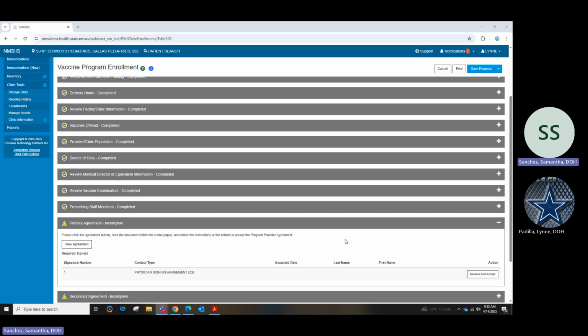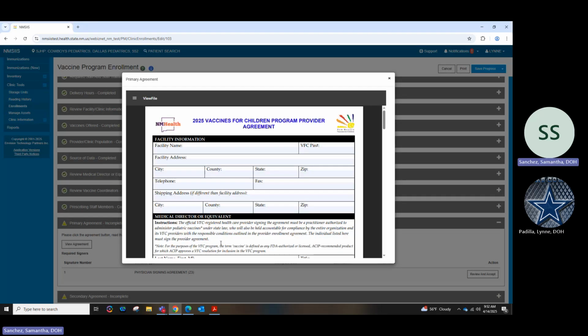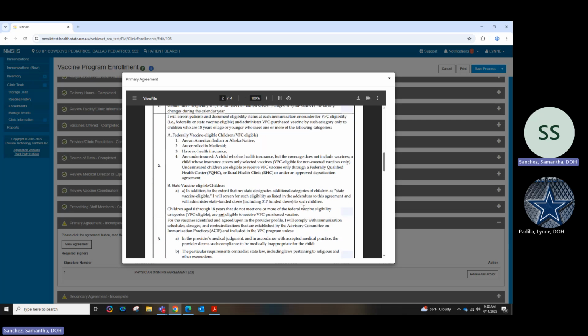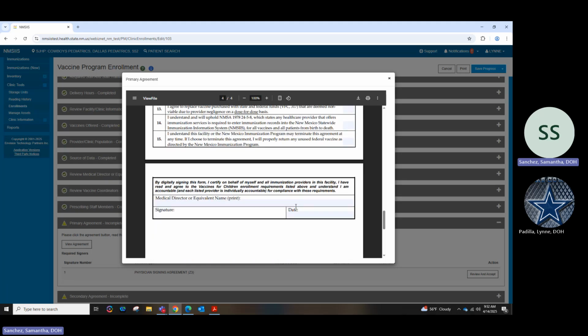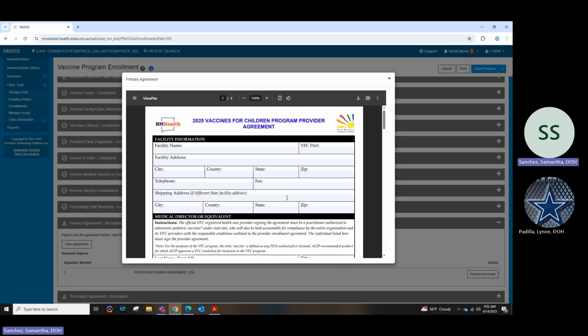This primary agreement right here is to view the agreement. And this is on here just to review for your clinics and for the PSA to review to see what they are signing for, okay? You can print it out to keep a copy of it. It's not fillable. It does not need to be completed, okay?